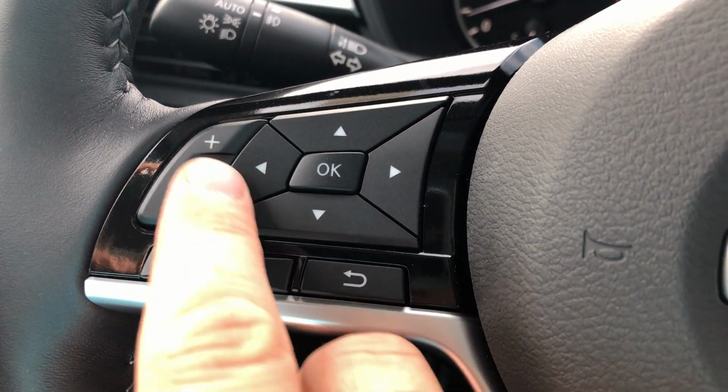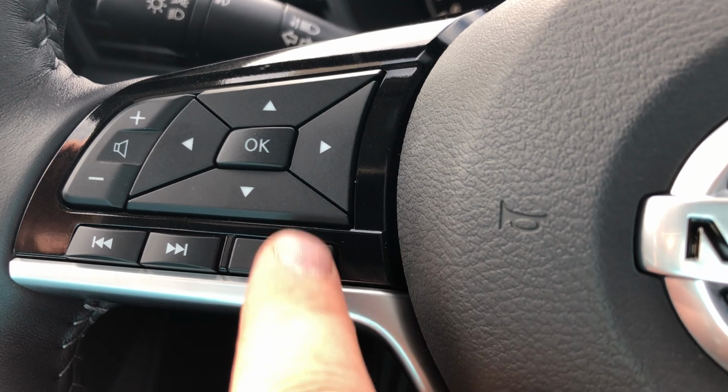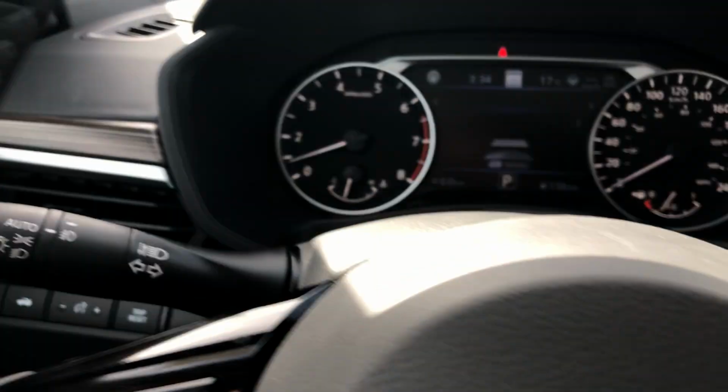On this side you have volume control. You can change tracks on your music, and a back button and arrow buttons and OK button for the menu inside this display right here. Just on the left hand side, I'd like to show you a couple more controls.